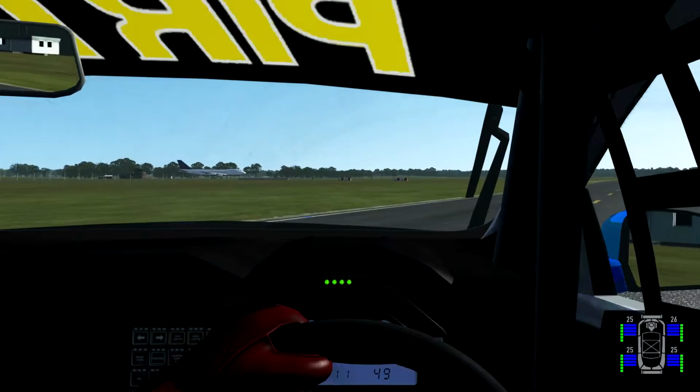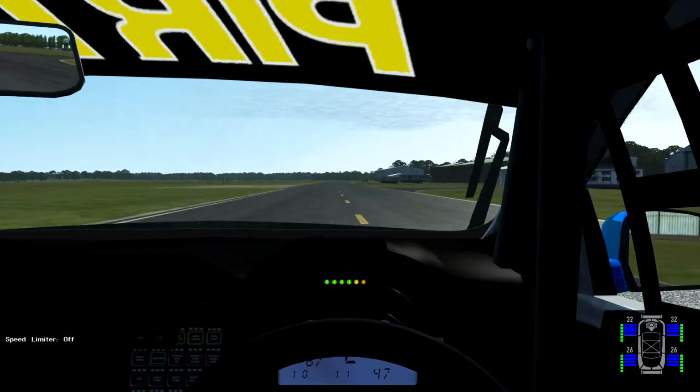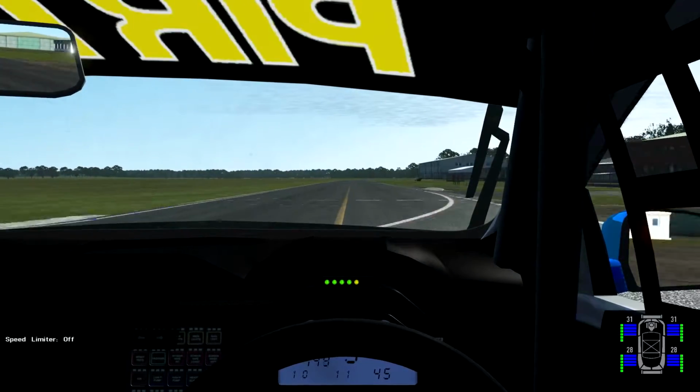Alright, so here we go in the Ford Focus. We're just going to come out of the pit lane here. And since we don't need to obey any speed limit rules, we'll just get on with it.